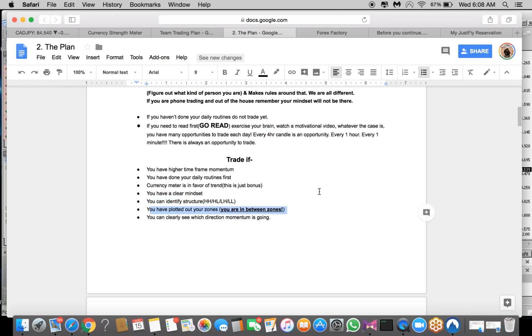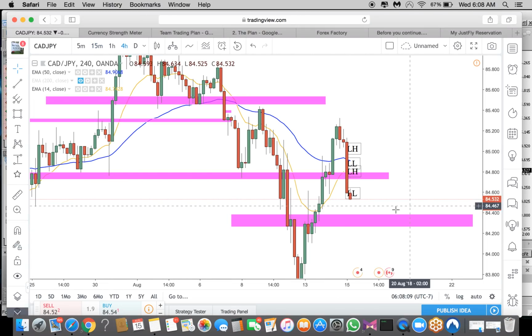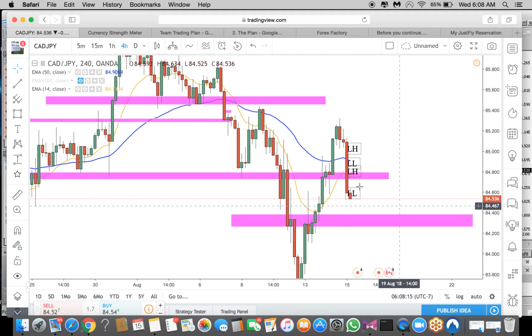We plotted out our zones, and we're in between zones. The 4-hour, in between zones. We broke these structures, and now we're in between zones.